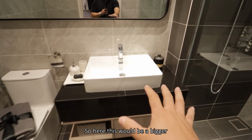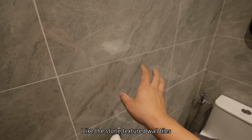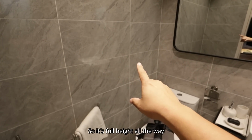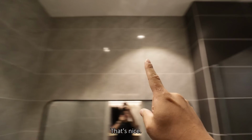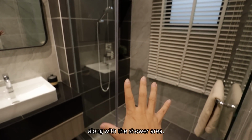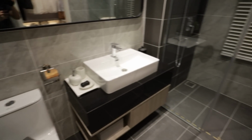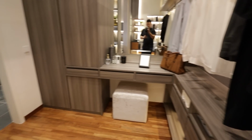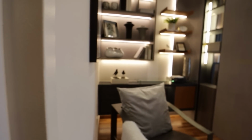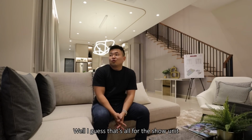So here, this will be a bigger basin by Sorrento. Then you have the WC. I like the stone textured wall tiles, so it's full height all the way. That's nice. Then you will have a massive window here along with the shower area. Big, nice. Well, I guess that's all for the show unit.